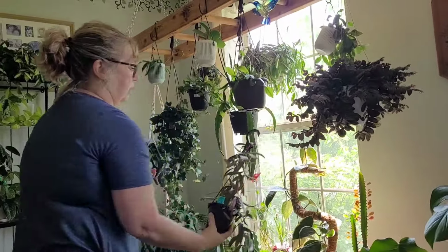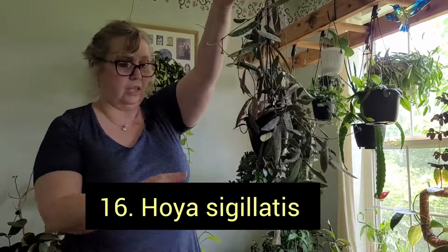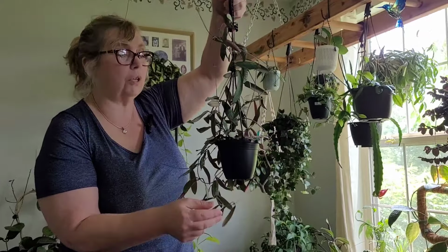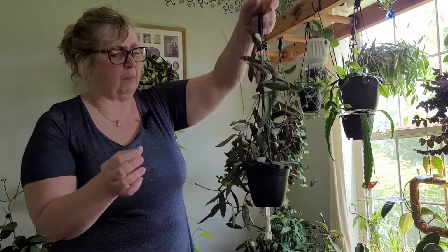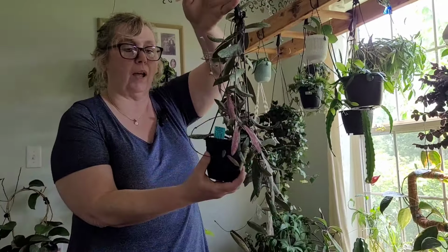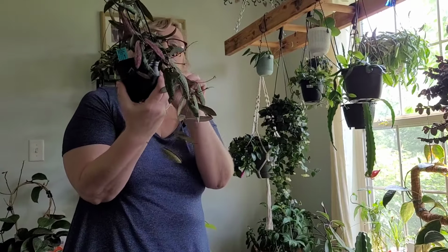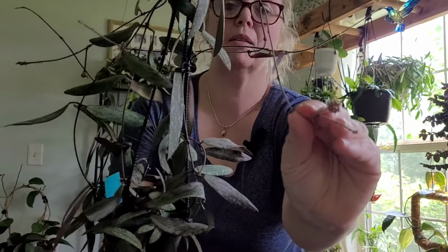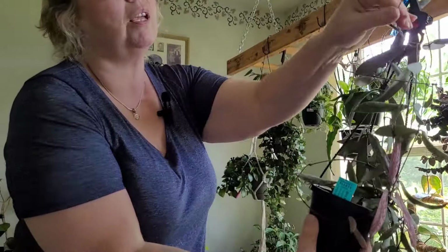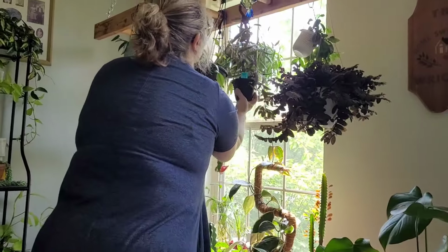Over here, I have my Hoya sigillatus. This is still in the same container that I bought it in like 2 years ago. I've never changed the soil. I'm kind of the opinion that if it's not broke, don't fix it. So I haven't done anything different with this sigillatus. It's grown wonderfully in this front room. And I think I've seen a peduncle on it, but now I'm not sure. Oh yes, right here. There is a peduncle. It looks like I might be getting some flowers out of that. Oh, there's another one right here too. All right. That's my sigillatus.